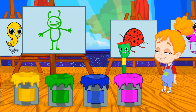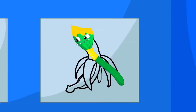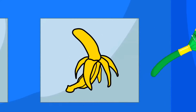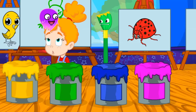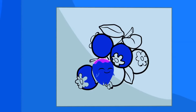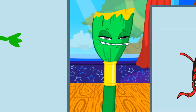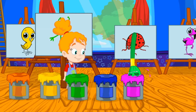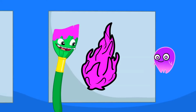And the banana? Yellow. That's right. And little blueberries? Blue. What a team! There's only one left, the pitahaya. Very good, kids. Pink. Great, kids.